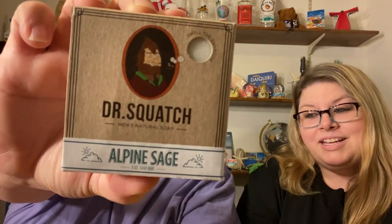It's called Alpine Sage. It's very fragrant in here. So it says, featuring cypress and sage oil. Scent is warm mountain breeze. That's what they're saying there. Let's take it out of the package here.